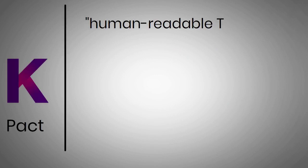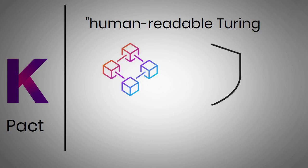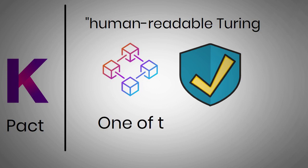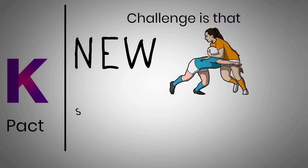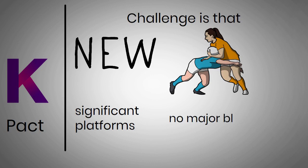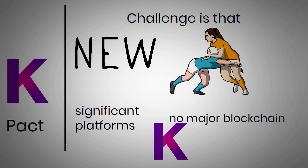Kadena uses a smart contract language known as Pact. It describes Pact as a human-readable Turing-incomplete smart contract language purpose-built for blockchains with powerful security features. This makes it one of the best platforms today. Still, the challenge is that Kadena is still relatively new, faces intense competition, and has no significant platforms to show. This means that there are no major blockchain projects built on Kadena.